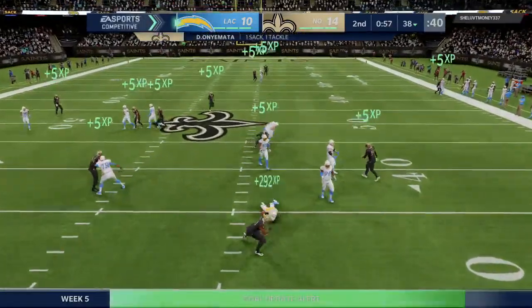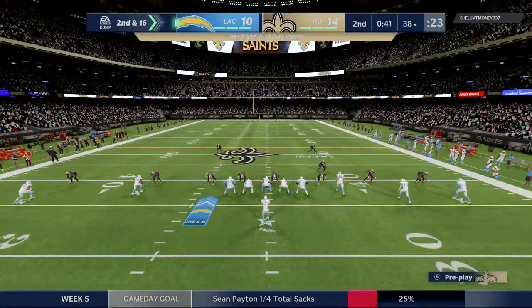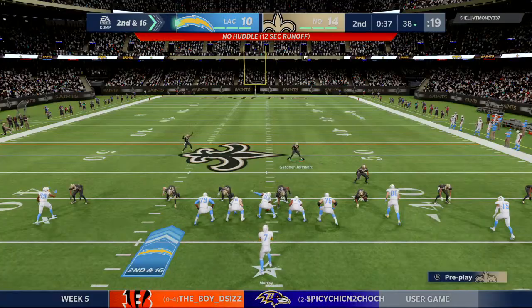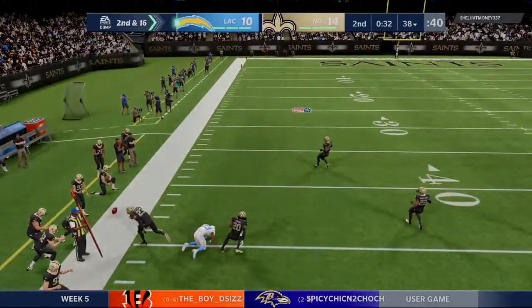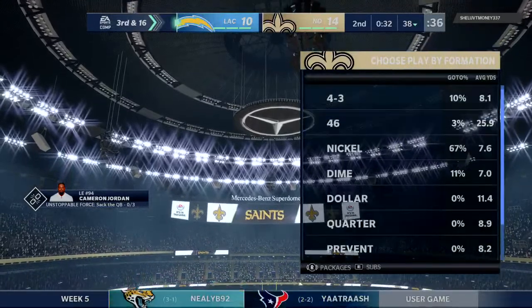Saints pressure gets him. Brought down for a sack. Give the sack to David Onyemata, the product of Nigeria by way of Canada. It's second down after the sack on first down, Murray. And this one incomplete. Too much contact to hold on to that one, and it's third down.